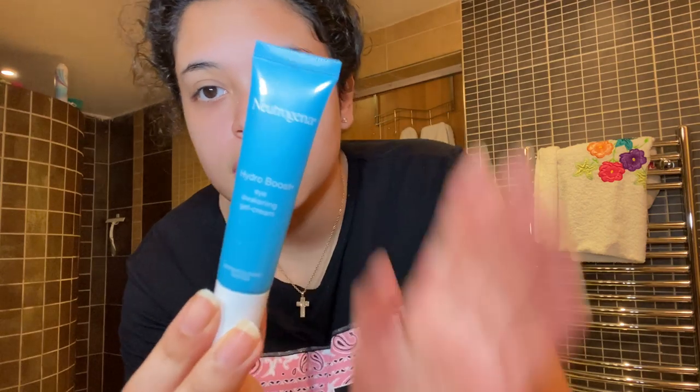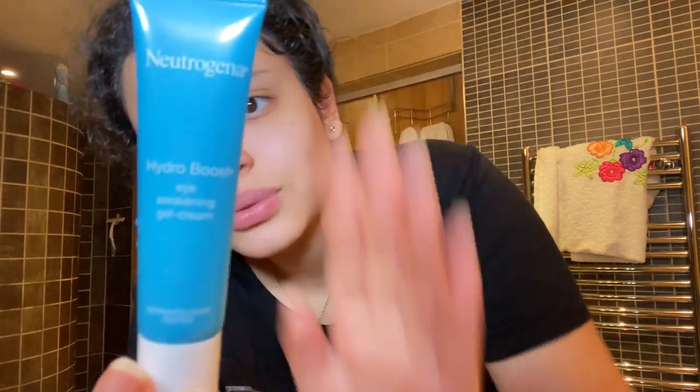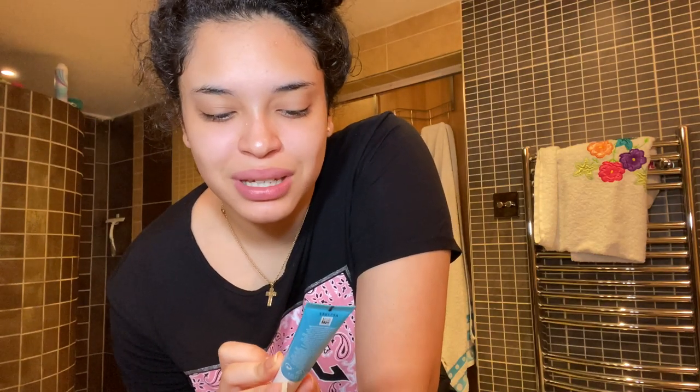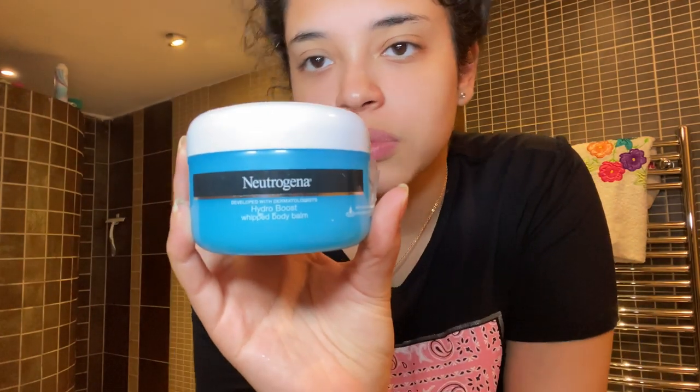This one is an eye cream for your under eyes. It's nice, but I mean it really doesn't do anything. I don't find a difference. And this one is a body whipped cream, which says it's body whipped cream. It's for the face and for the body, and it looks like this.